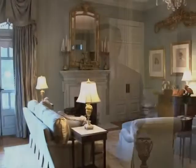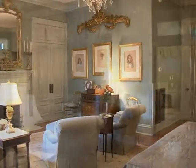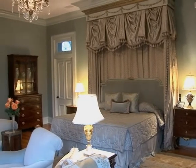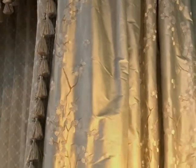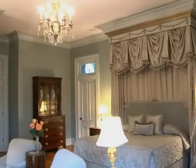I'm now standing in the formal master suite. I want to begin by talking about the bed and the canopy. Let's start at the top with the giltwood canopy. The fabric hanging from it is embroidered silk and cotton lace, as well as the bed fittings.